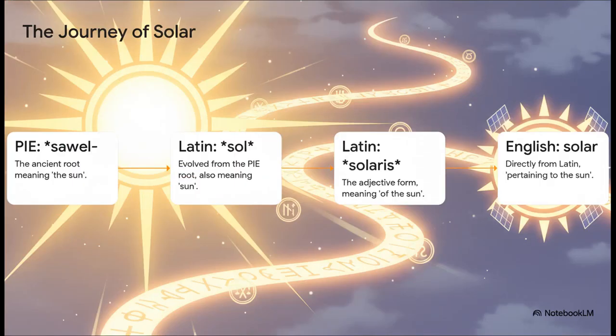Now, what's really amazing here is just how clear and direct this path is. Solar has a totally unbroken lineage. It starts way back with this ancient Proto-Indo-European root, sol, which meant the sun. That became sol in Latin, which then gave us solaris, meaning of the sun, and from there, boom, it's a straight shot to our English word solar, an open and shut case for this word's identity.